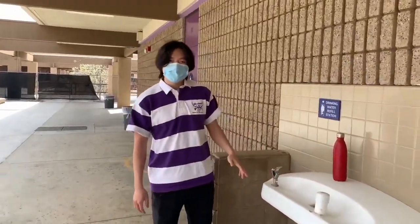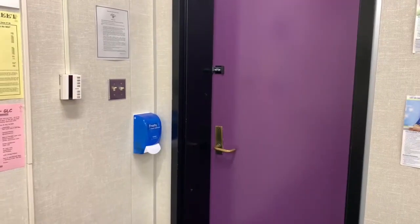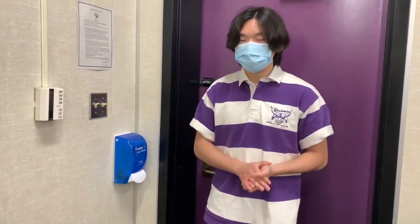Unfortunately, all water fountains and vending machines are going to be unavailable, so make sure you bring your water bottles. In every classroom, we have a hand sanitizing station. Make sure you always wash your hands and sanitize often, and make sure not to touch your face, because that's how germs spread. And next, I'll pass it on to Annika.